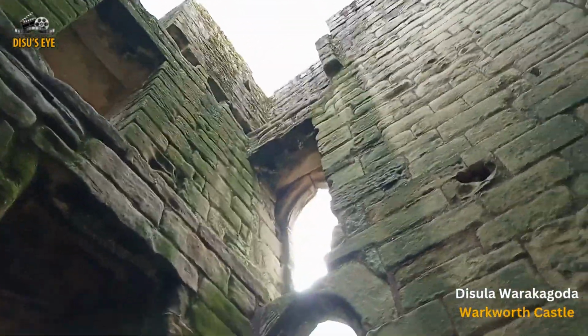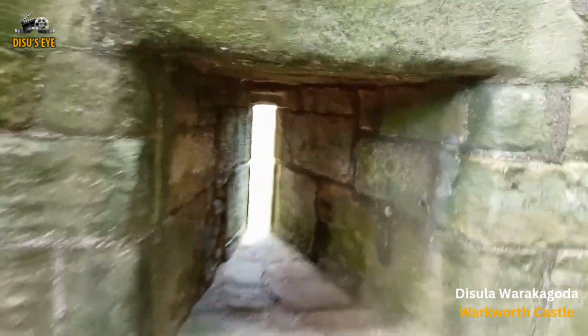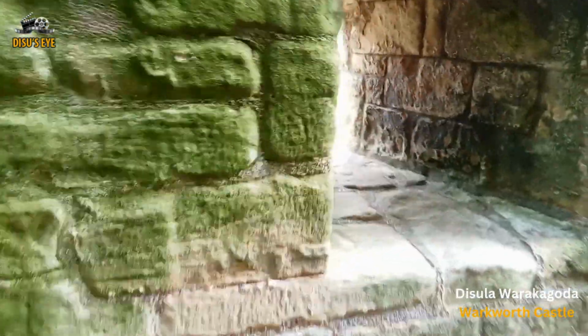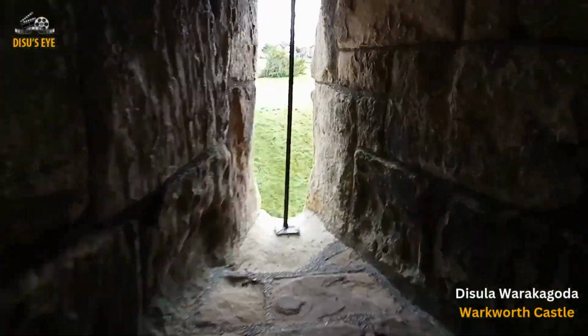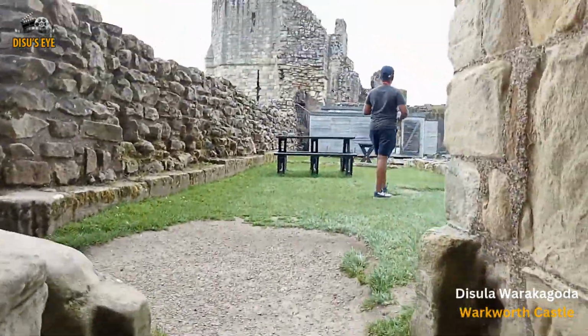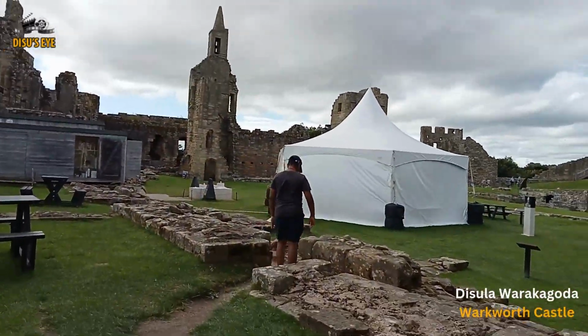Warkworth Castle is a ruined medieval castle in Warkworth in the English county of Northumberland. The village and castle occupy a loop of the River Coquet, less than a mile from England's northeast coast. When the castle was founded is uncertain. Traditionally, its construction has been ascribed to Prince Henry of Scotland, Earl of Northumbria, in the mid-12th century. But it may have been built by King Henry II of England when he took control of England's northern counties.